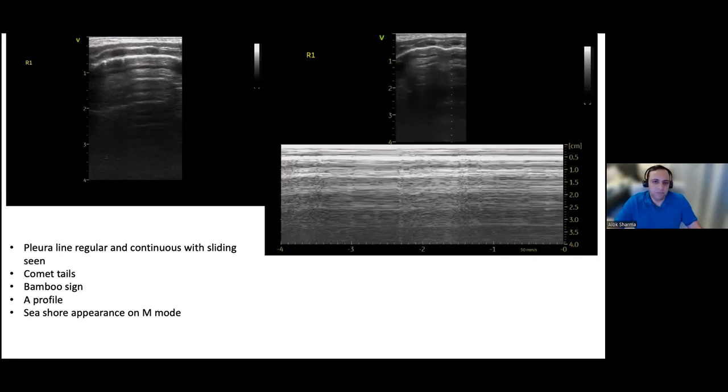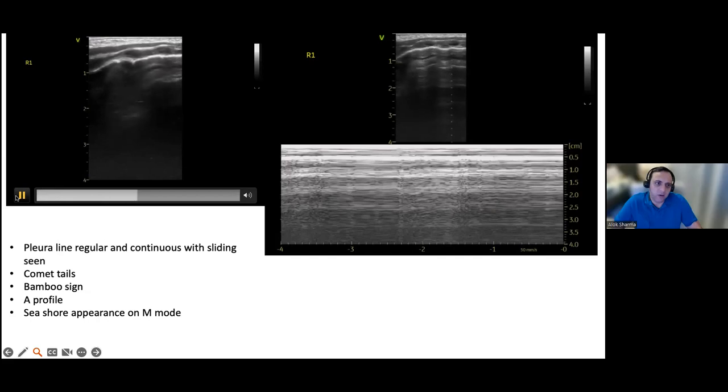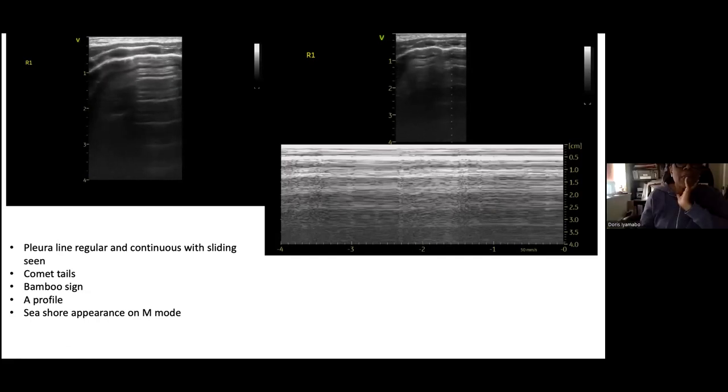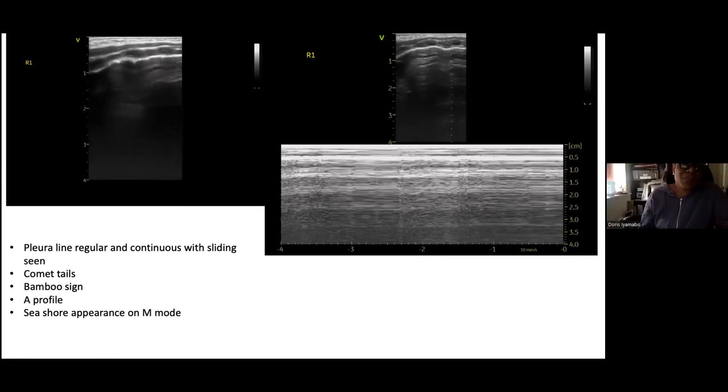So just the challenge that you'll have with sliding over here, if you just press on R1. I've got comet tails all the way through. I've got an A profile. But the pleural sliding is so slow, because your frame rate is so slow, that it's making sliding quite difficult to interpret. Because you have comet tails over there, and with the eye of faith, I'd probably say that you probably do have sliding because I can see the comet tails move. That is a pure giveaway.